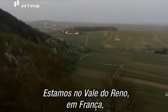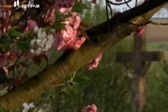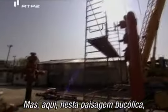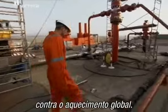This is France's Rhine Valley, known for vineyards and picturesque farms. But here in the bucolic countryside, one geothermal project is hoping to win out as the weapon of choice against global warming.